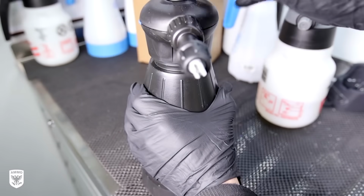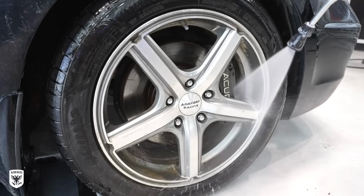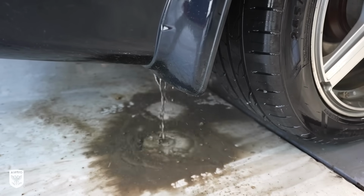Next, thoroughly rinse the wheels and the paint. Now, in this particular car, look how much mud came out of the wheel wells.